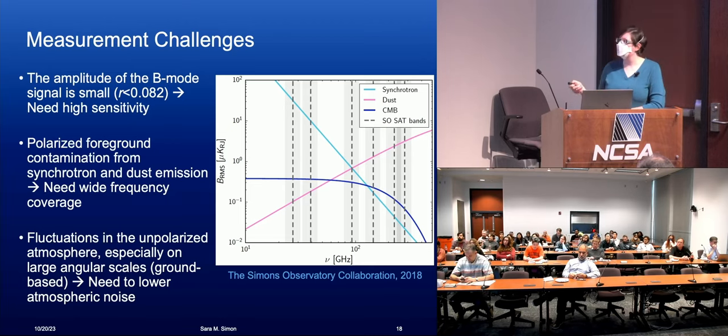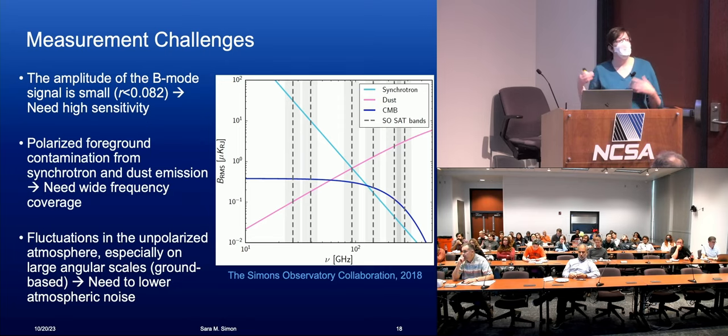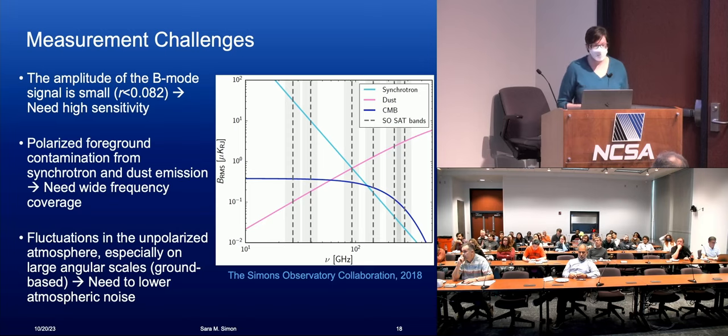So if we look at this plot of the polarization here, you can see there's the CMB. Dust is dominating at high frequencies. Synchrotron is dominating at low frequencies. But the key here is that these have different spectral shapes. So if we can measure at a bunch of frequencies, we can try to characterize and remove these signals.